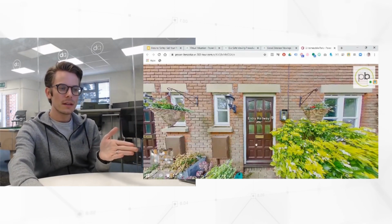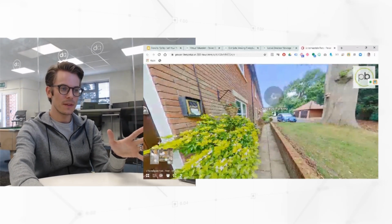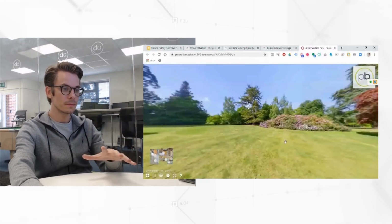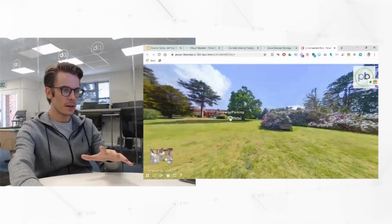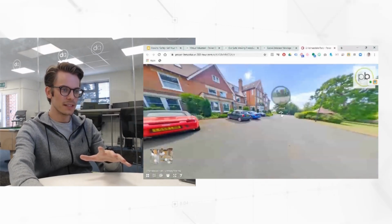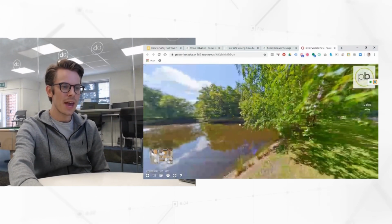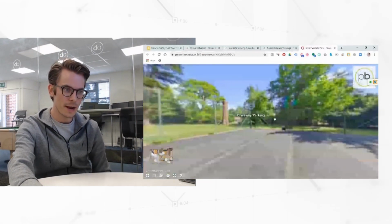For one, the buyer can just navigate the virtual tour on their own, which is really good. So in this example, you can navigate to the gardens of the communal development, which is really cool to do. Go back to the driveway and parking. You can go to the tennis courts. You can go to the lake. So you get a real sense of the area, including the surrounding areas.